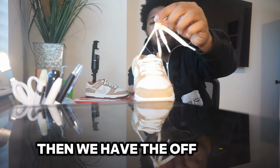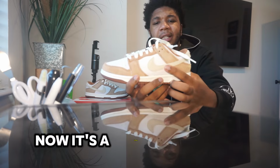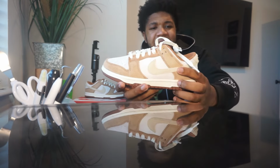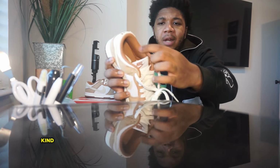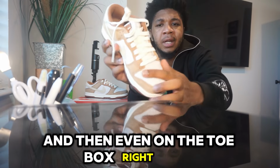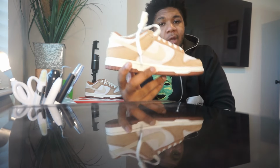Then we have the off-white laces. They're not completely white. They're like the off-white cream. And then we have the swooshes. Now it's a little bit tanner than the laces, so I'm gonna give that a little latte sail type. You know what I mean? Then we have the darker brown embroidered on the Nike back here on the heel tab. Then we have the light brown on the end lining. So again, these are pretty dope. And even on the toe box right here, it's not a white, it's kind of like that. And I think this is actually a super dope shoe.